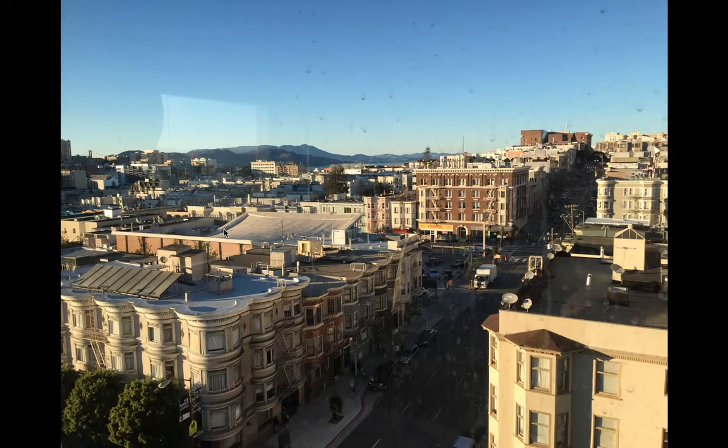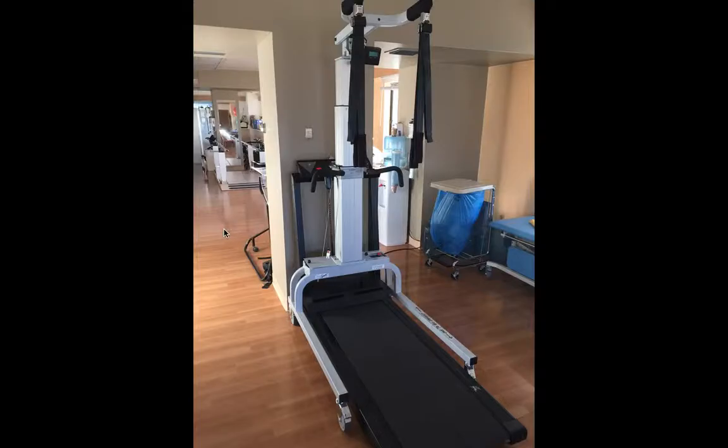This is the view right down the street, right outside the window here, and this is the zero gravity machine. This is where they can strap you in so that you're suspended. Your feet still touch this treadmill, but there's no weight on your feet, so you can really focus on just walking and getting the coordination down.